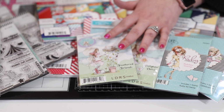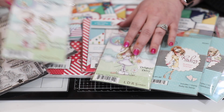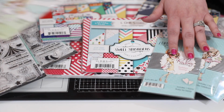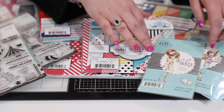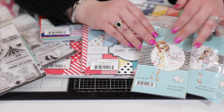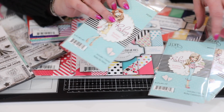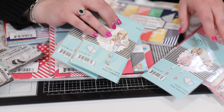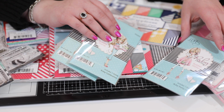We have our Feathered Friends. And we have Delightful Daisies, so pretty. Then we have Ruby, who is a new Polka Doodles character. She's a photopolymer stamp. She's a bit more sassy, I think. Here we have her carrying her purse. We have our birthday Ruby, our celebration here. And we have Ruby Pretty Cute.